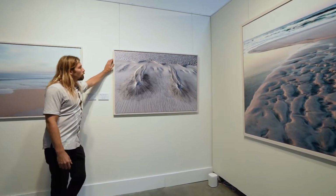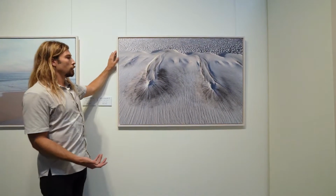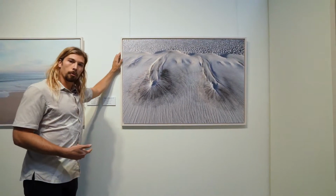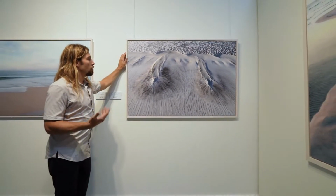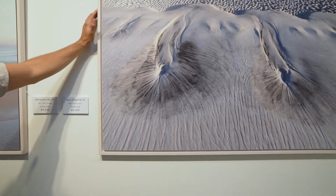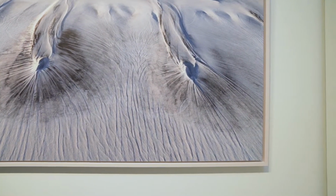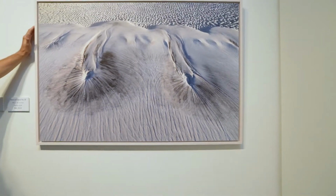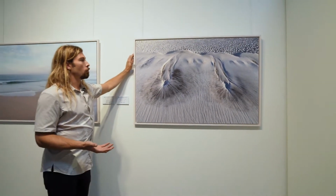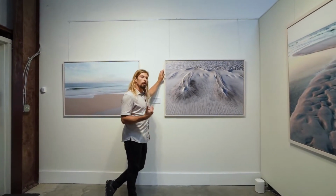This specific piece, titled Veins of Sand Number 8, has tended to be what people gravitate towards when they come to the gallery. It's such an interesting composition, such an incredibly unique image. It's abstract. You don't quite know what the scale of it is. You don't quite know what's going on. I think that's what makes this image really interesting: it's kind of confusing, but it's really beautiful.